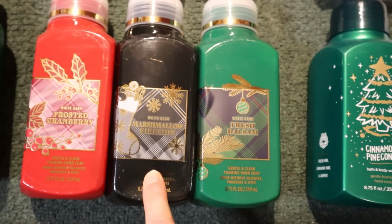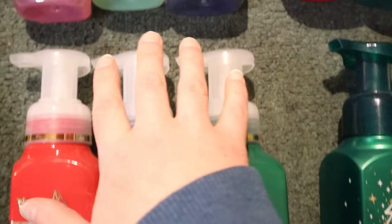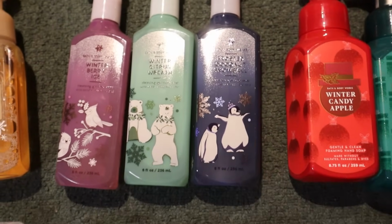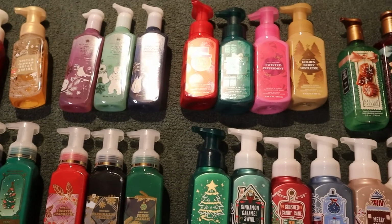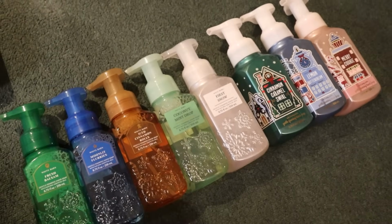So I started the other day a toasted vanilla chai from this set, so I'm gonna continue on those, and also these probably into February because they're good kind of just general winter, not necessarily Christmas. So yeah, nothing too fancy with those. I'm gonna keep all of these ones as usual, and then these are my declutter.